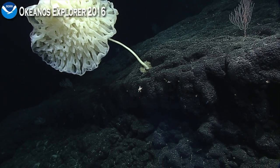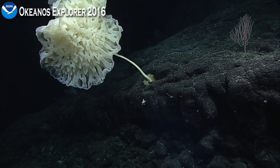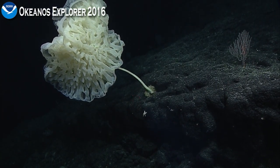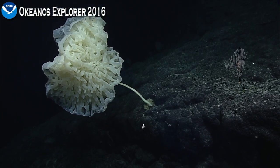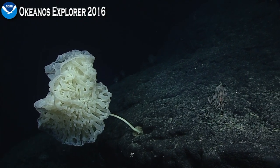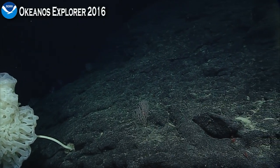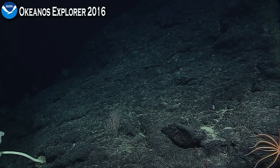So, a beautiful view of this massive sponge. Depth right now is 1,140 meters. So we'll get over this and try to cover some ground here. We are approximately two and a half hours into this nine-hour dive.